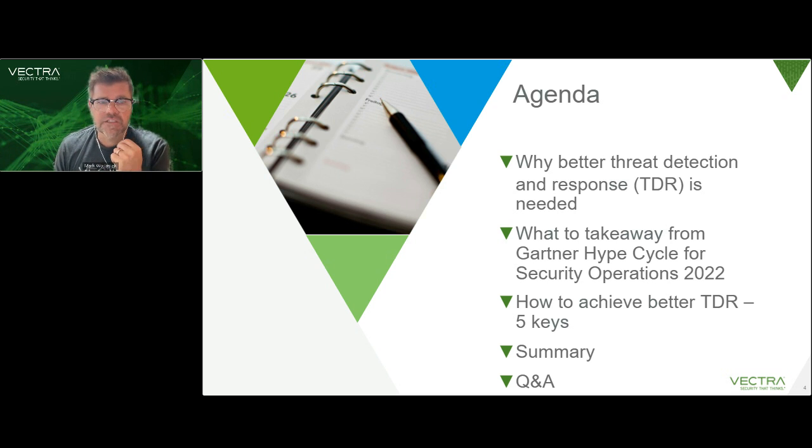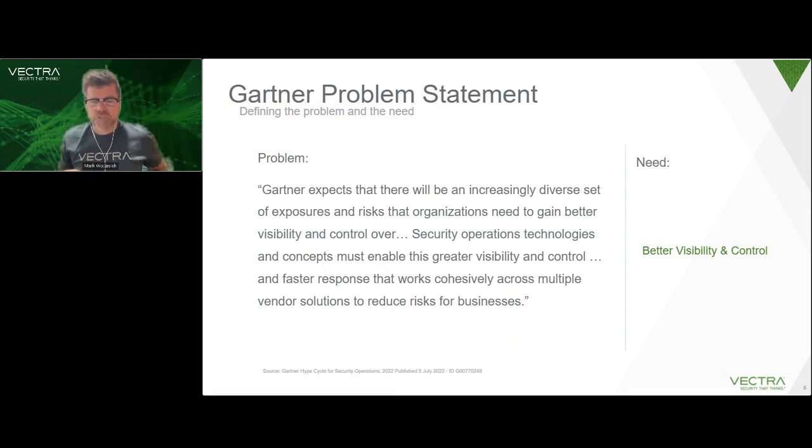First thing, I always like to lead with the problem statement. So in the hype cycle, Gartner articulates the problem and the need. And there's a lot of words on the screen. I'm not going to read them to you. But fundamentally, we're obviously facing and evolving in a diverse set of exposures and risks. But what Gartner is saying in this problem statement is, heck, we need better visibility and control, right? Fundamentally, that's what the hype cycle aims to address.